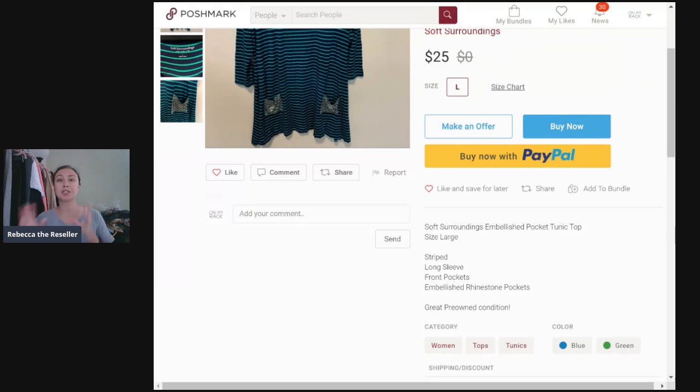Poshmark has said that multiple line breaks are no good for SEO, so I would make it more sentences with commas. It doesn't have to be complete sentences, because Lord knows my listings are not complete sentences. They're basically run-on sentences, but it's something to get them excited about the item, and then a bunch of keywords with commas so that I can hit on all those search terms.